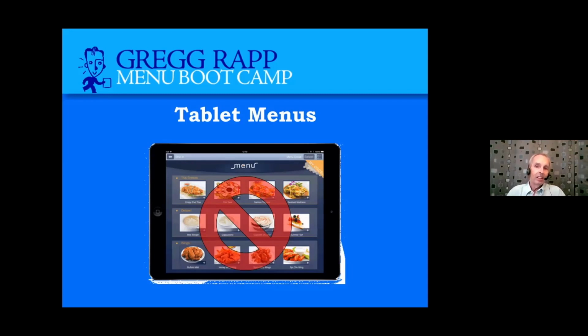So you now go down, I call this an automat menu because it minimizes all your items into the same space, and you can't upsell or downsell or do the tools of menu engineering when everything looks the same. And you're also taking your brand out of your menu. I want you to build your brand into the menu. So I don't like the tablet menus that just show you the little pictures.